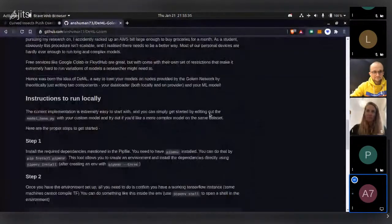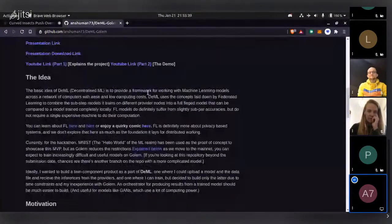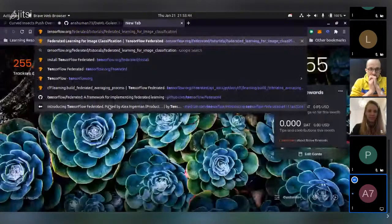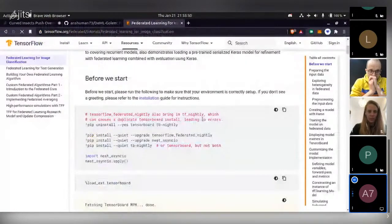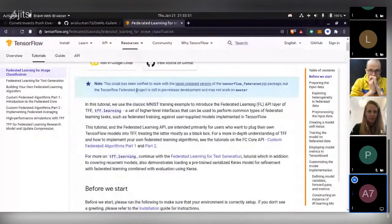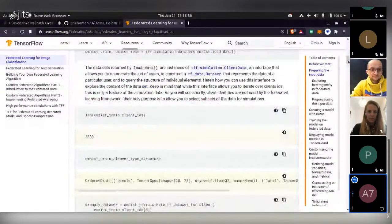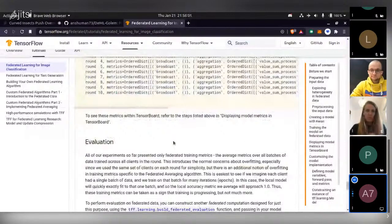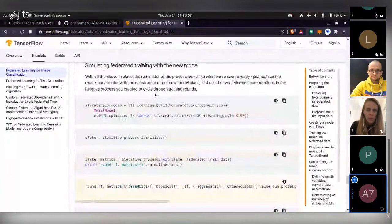TensorFlow Federated was another library that was built for this process, but Google only does it for simulation purposes. You cannot currently use this library and actually run it across your own set of servers or devices. But you can do a lot of testing on your local device to see whether your model will converge in a federated environment or not. I encourage you to check this out.